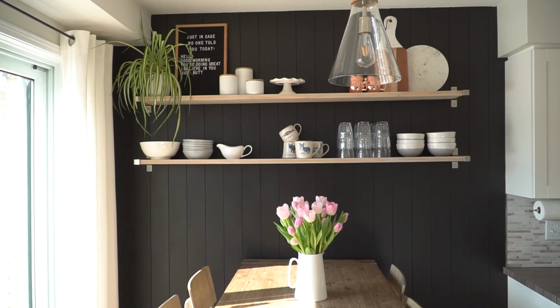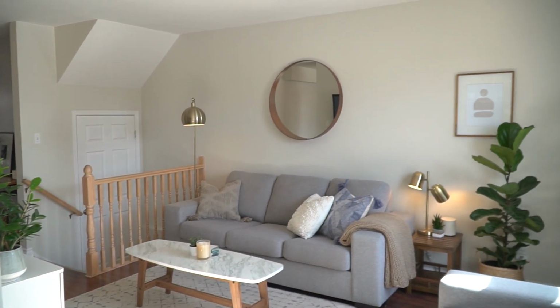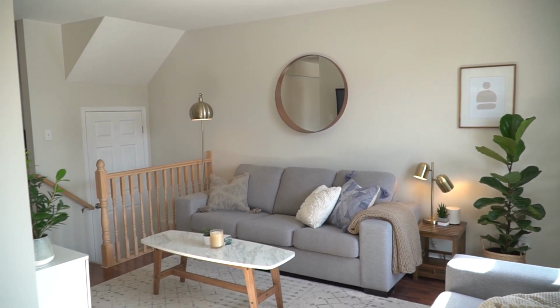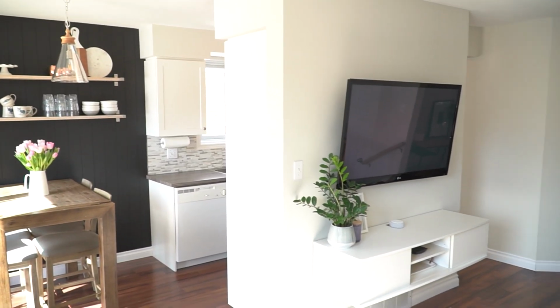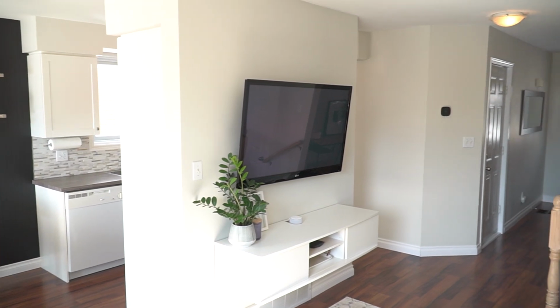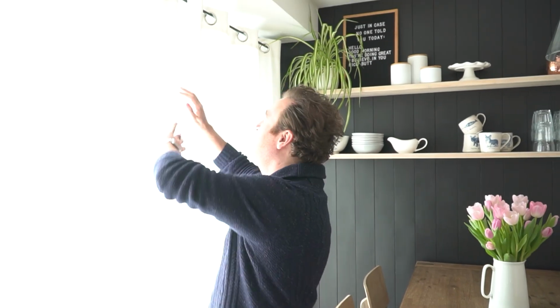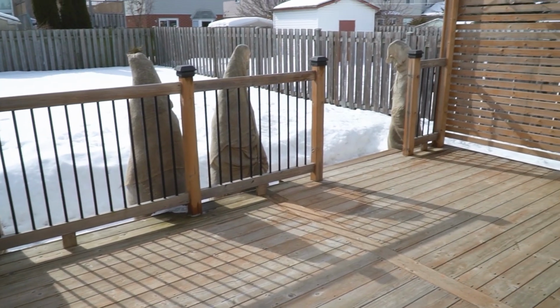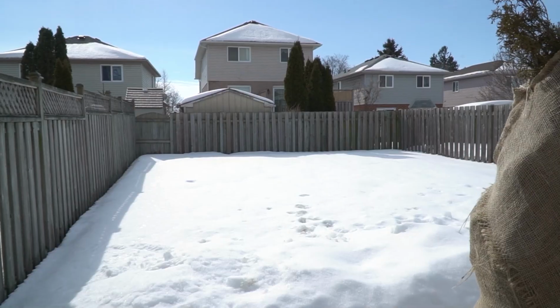Then from your dining, you've got all this space right here for a living room, which is great. And you know what? You gotta have that perfect spot for a TV, and this has it right here. So you cooked your meal, you sat down, you had a beautiful dinner, it's lovely. Now you decide to go outside, open it up, sliding doors, gorgeous deck, nice deep yard.